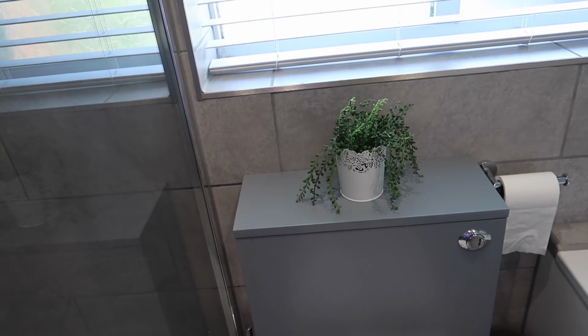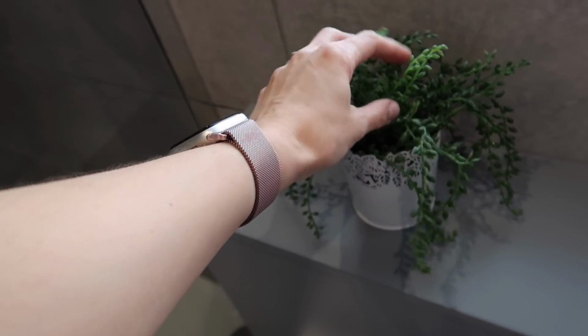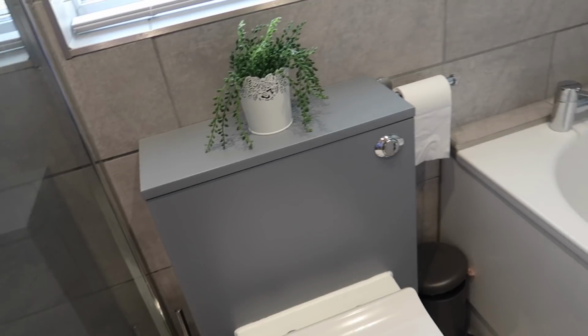We have got these little Ikea plants. You will notice that I've got fake plants because I cannot keep plants alive, people. I've got 4 children, I can just about keep children alive. Anything else, slightly beyond me.